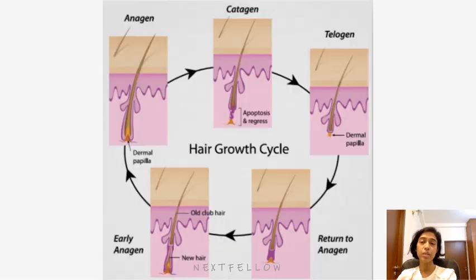So let's just take a look at the hair growth cycle. The anagen is the growing phase. This varies; it can be from 2 to 6 years, depending on the different hair on your body. Things like eyebrow and eyelash hair have a shorter anagen phase, but the hair on the scalp can typically last from 2 to 6 years. That determines your hair length as well. This is genetically determined.